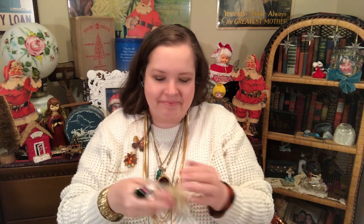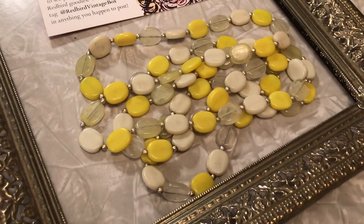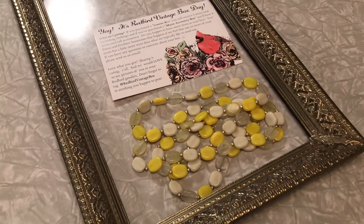Ooh, okay, I might have bought this. Maybe. I feel like this is an add-on item. Look at that. Nice long yellow. Ooh. I think I did buy this one because I want it for stacking. So, oh, I like this one. This is great. This is good. And then, guys, there's more in this bag. Okay, so I did buy this one.